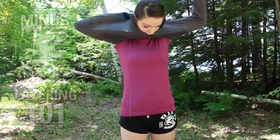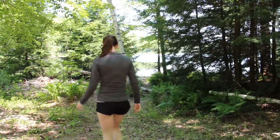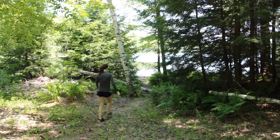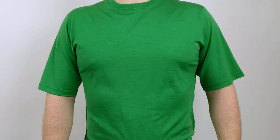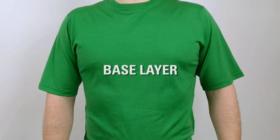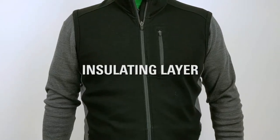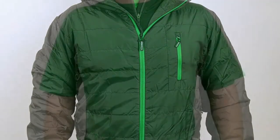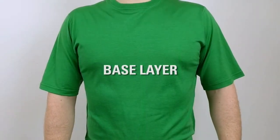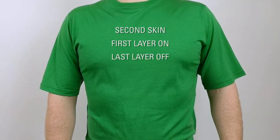Layering is a great way to help your body thermoregulate itself as weather conditions and activity level change throughout the day. There are generally 3 to 4 pieces used in a good layering system. Base layer, mid layer, insulating layer, and outer shell layer. Your base layer is your second skin. This is your first layer on and your last layer off.